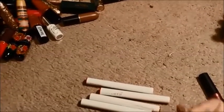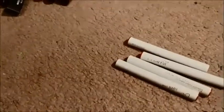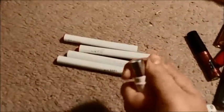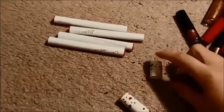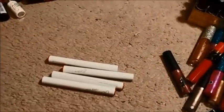And I think it was this one in Audition. Yeah, so this one's almost the same, so I'm actually going to pass this one on and keep the ColourPop one instead. So now we're down to just 3 of the Smashbox ones, so that's pretty good. Move that over there.